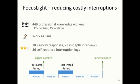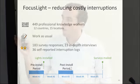This is one of the field offices where we tried it out. That was in India, and we had the whole team set up with these lights, obviously enlarged in the picture. We really went to all of these places, set it up with the people, and then collected the data. We had them work as per usual, so we didn't do anything specific. But we asked them afterwards, when they had used the lights for a period of more than 5 weeks, to answer a survey.